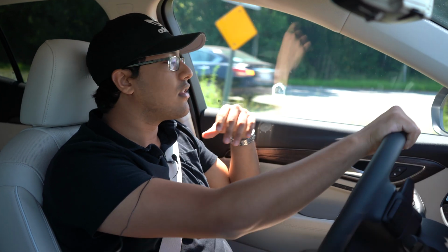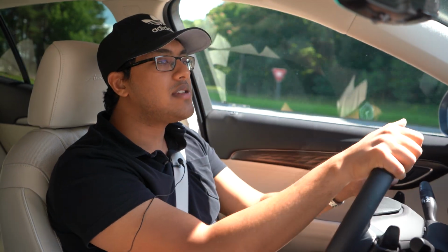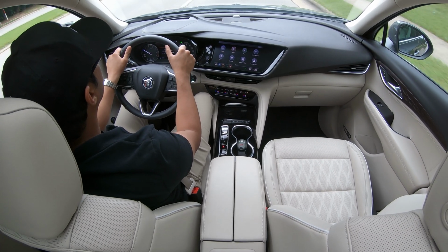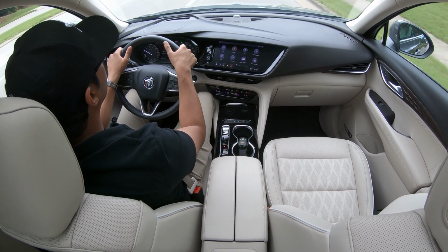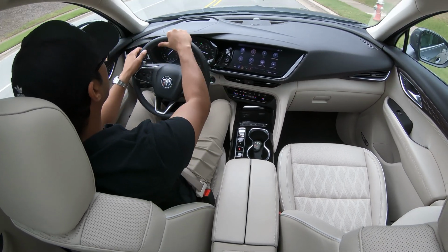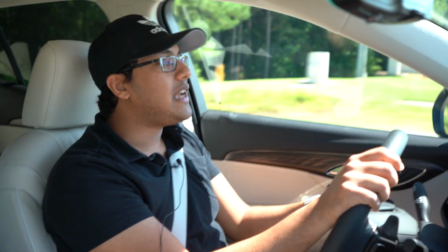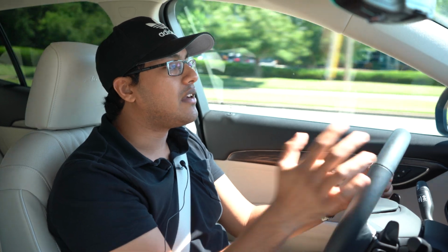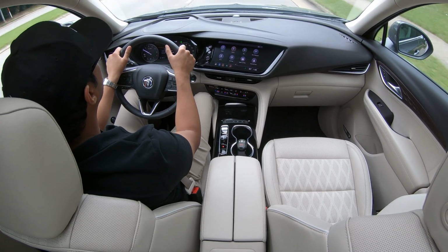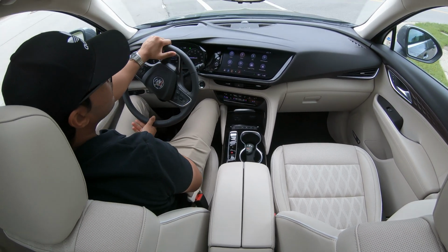And one of the things I noticed, it always tends to push the front end a little bit. It's just not good. And the steering is so lightweight, you can just move this car with a pinky if you wanted to. It's so light, and it doesn't match up with the handling characteristic of this vehicle. So that I'm not really a huge fan of, but again, this car has 20-inch wheels on it, right?